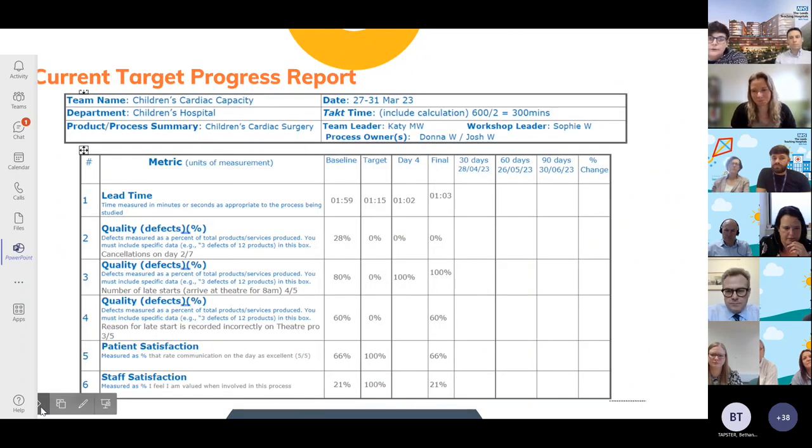This is our final target progress report for the week, which shows a reduction in lead time and cancellations. We haven't quite met the target for our late starts yet, but we have actually improved that to only 12 minutes past the start time, so that's a significant improvement as well. So we've got lots more to do in the next 30 days, and we're looking forward to seeing the improvements there in our metrics.